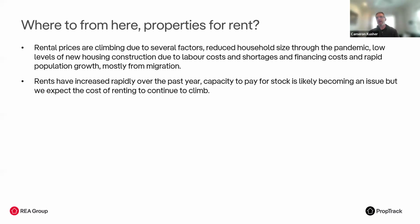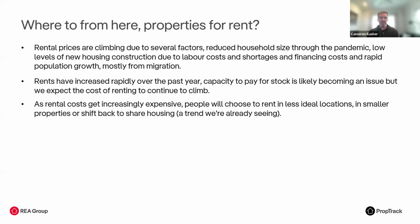Rents have increased rapidly over the past year, but the challenge now is that people just aren't able to afford to pay the price that people are seeking for rental accommodation. We do think that rents are going to continue to rise, but that capacity to pay the rent is likely to see the rate of rental growth slow relative to recent years.